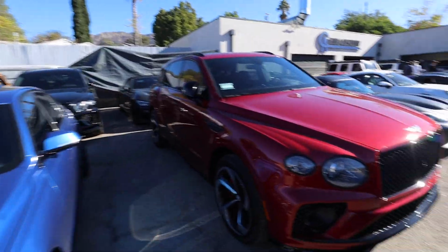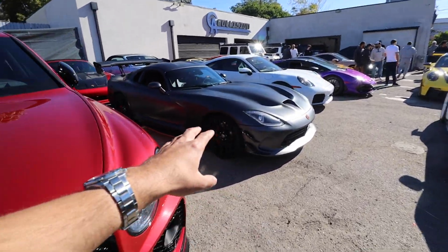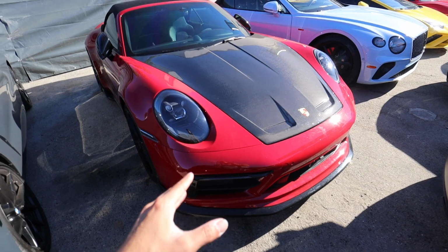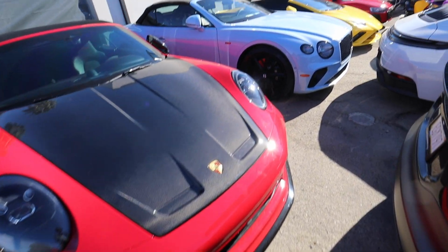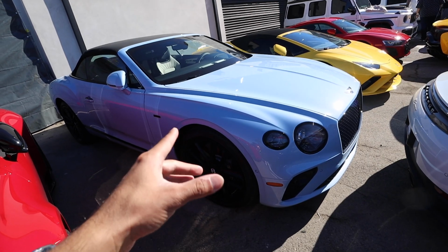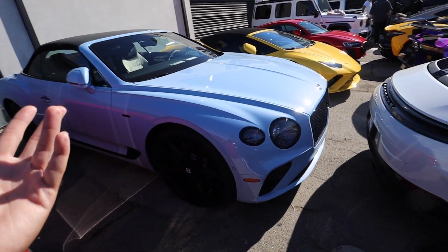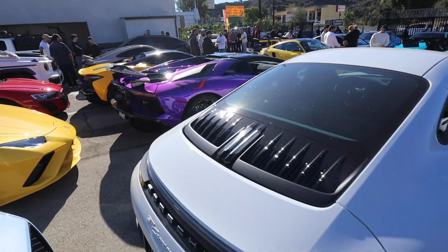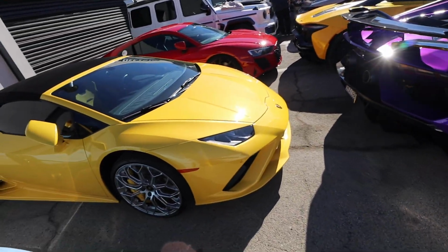Bentaygas, another 8 Series back there. This is that Viper we were rolling with, obviously on the road. This is nice, some kind of body kit on a 992 911 Porsche. We've got Bentayga. This one's Edition 8. Color on it is really nice, real sparkly. It's almost like a sky blue on this. This is one of the 911s we went with on the road. We got the SVJ, but this is nice too.